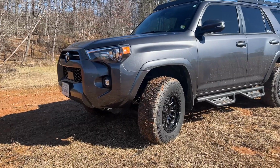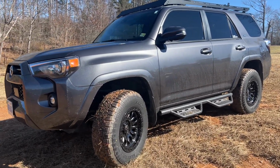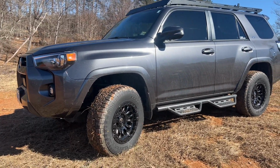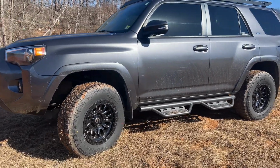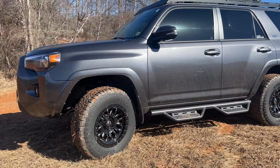So for reference, I drive a 2022 4Runner. It has a lot of space for me, my husband, our son, and our two dogs. So if you're in the market for a car that would be a good dog vehicle, as well as a family vehicle, I definitely recommend this one.